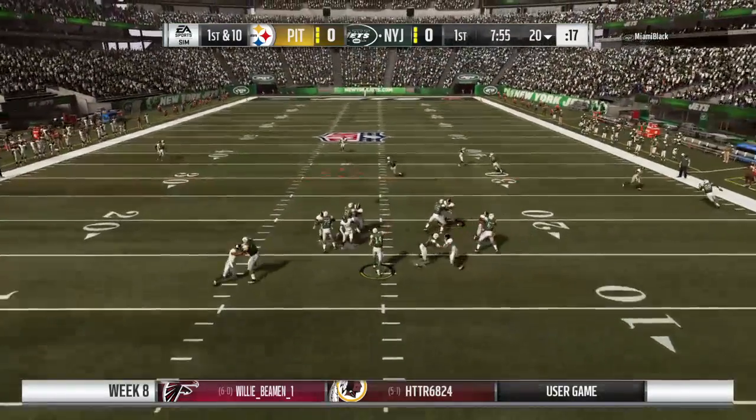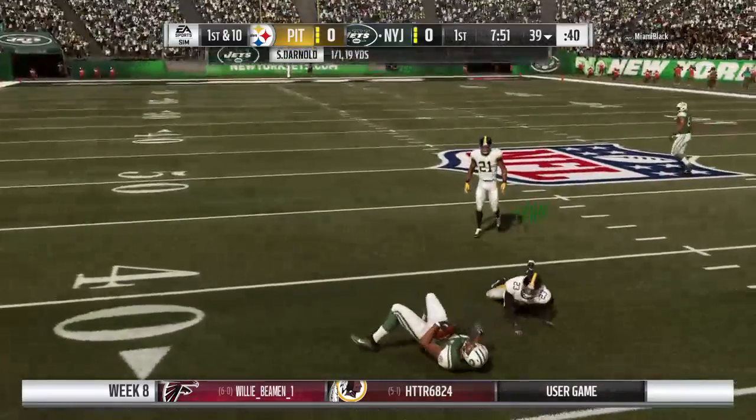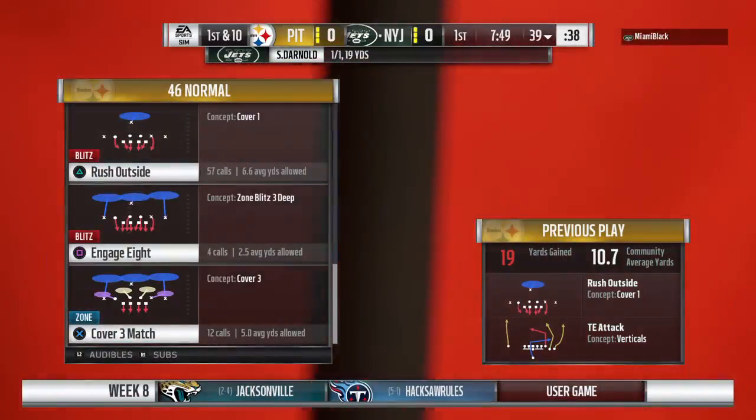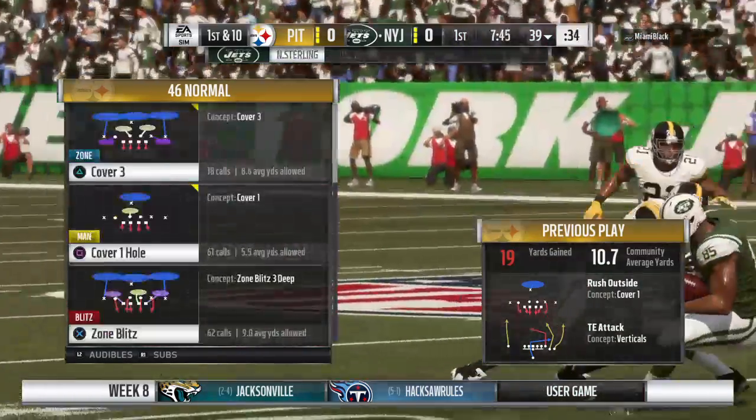On 1st down, it's Darnold. Throwing middle, and it's complete. And he gets this one just shy of the 40, down at the 39. First play of the drive, a success, 19 yards.